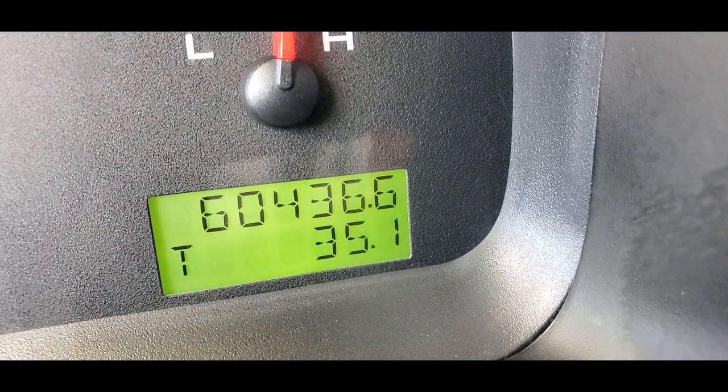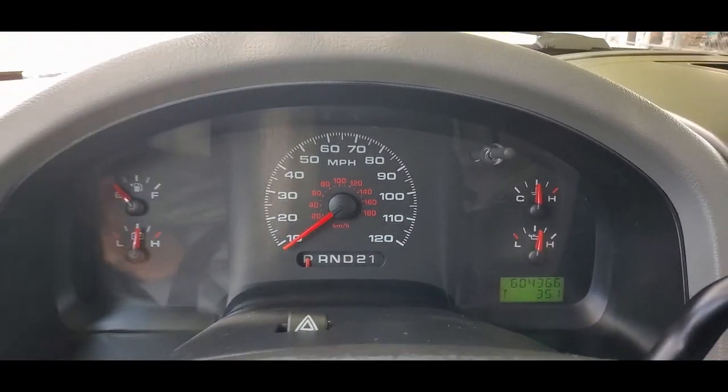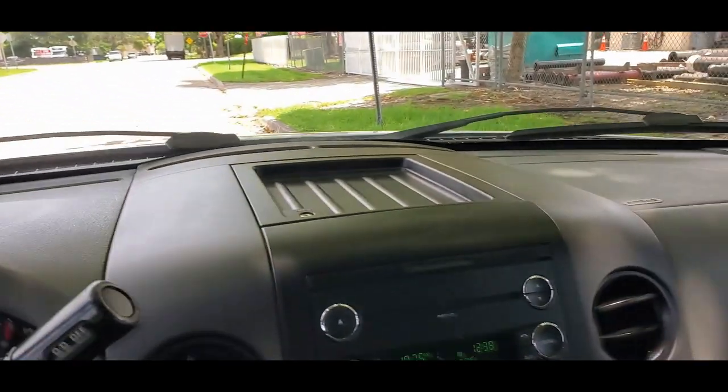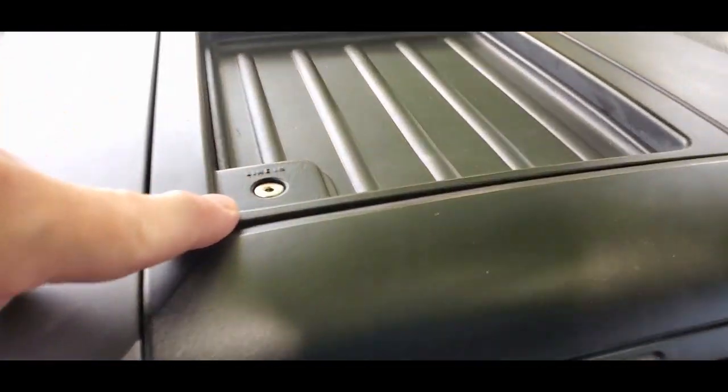This one has 60,436 miles. Look at that. There's no lights or anything on the cluster. Everything's fully functional. Let's go ahead and take a look at some of the features on this one. Control for the wipers, overdrive button, control for the lights, AM, FM, CD with auxiliary on top here.